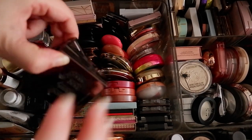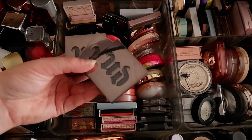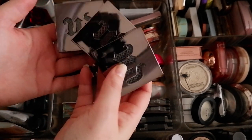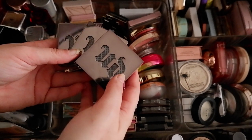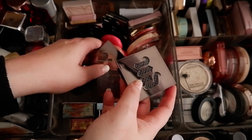And then we have the remainder of my Urban Decay collection. I kind of discovered these right as they were discontinuing them, so I actually got all of these on sales. I was very happy to say that. However, you can no longer get these. So let me just breeze through these real quickly. These are some of the more unique shades in my blush collection for sure.